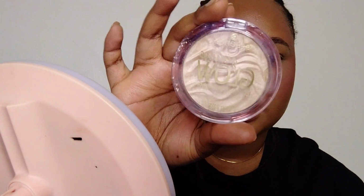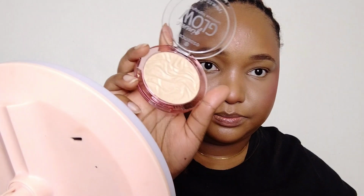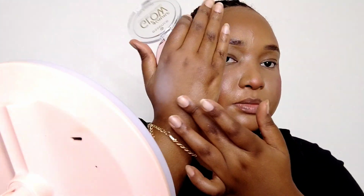Okay, so another product that I got is highlighter. This is the Gimme Glow Luminous Highlighter. Little scary, little pale. I think it only came in 2 shades, could be wrong. This is in the color Glowy Champion 10. Let's try this out. Wait, let me show you how it looks. It's giving a little patchy. Oh, not bad.